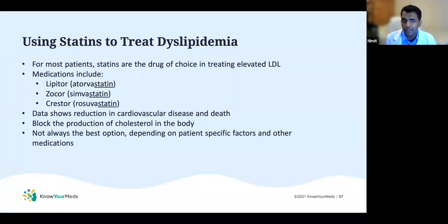And like all things, this is a conversation that takes place between you and your provider. And so what I am cautious about saying in terms of statins being the drug of choice is that there are specific patients for whom statins are not indicated. And we'll go ahead and talk about this in a few slides.